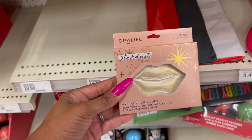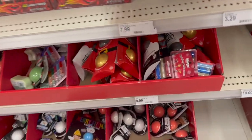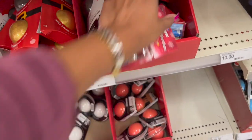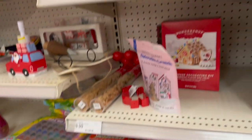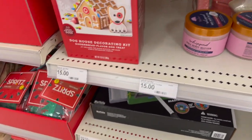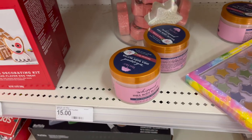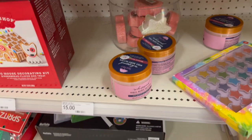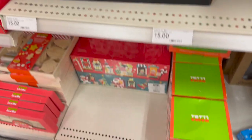Ooh, hydrating lip jellies, 3-pack. Let's scan that. Bath bombs. Ooh, blue stacks. These are always handy to have. Non-alcoholic mix. Ooh, Tree Hut. Look, it is rosehip and argan oils. This would be actually good for Valentine's Day. That wouldn't be bad. Flip kick soccer.